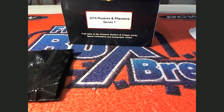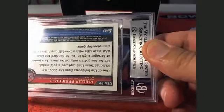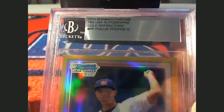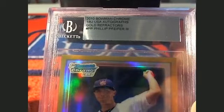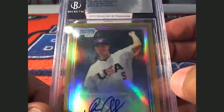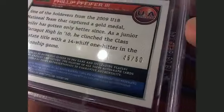Put the mojo on it. Humma, humma, humma. And what do we got? A Philip Pfeiffer USA card, I believe, national. And this is a 2010 Bowman Chrome USA autograph. If the camera would be so kind. There we go. Gold refractor. A gold refractor right there. And this is numbered 45 of 50.